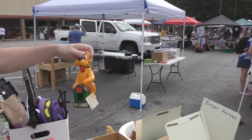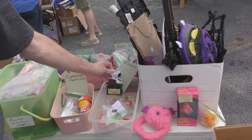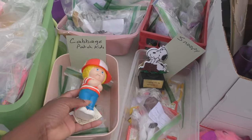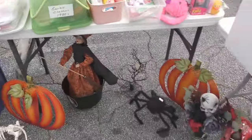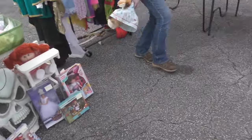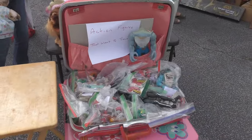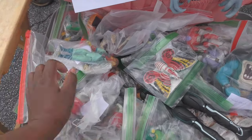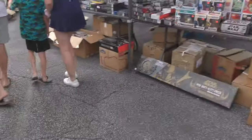Pluto Bank. And some horses, the Breyer horses. And this is a real throwback right there. The Snoopy trophy. You used to see those in drugstores all the time when I was a kid. And then the Cabbage Patch. A lot of Halloween stuff that you can put outside on your front porch. And then she got a lot of stuff that wants to travel. Some Street Sharks in there, and other different things. So it's stuff out here for those who want it.